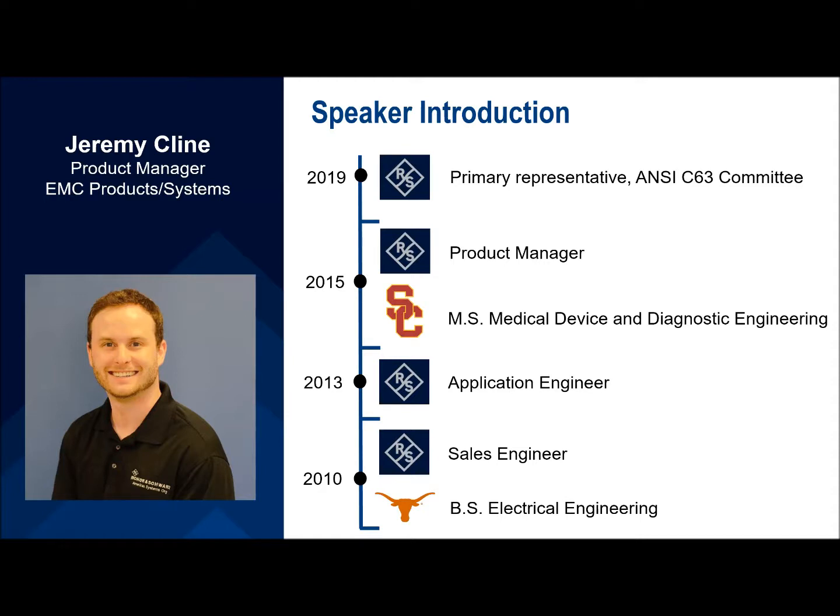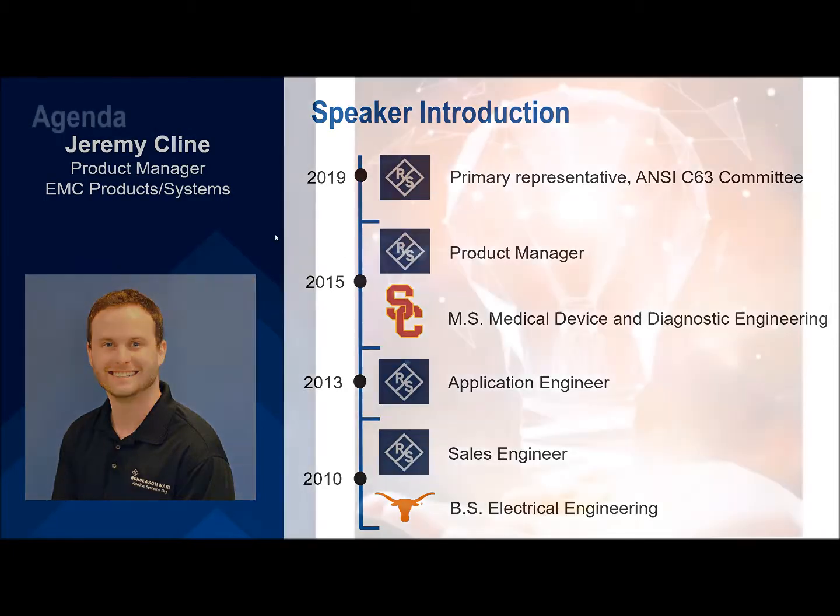A year later, we decided as a company we wanted to be part of the ANSI C63 standards committee. I serve as the primary representative when those meetings are in session. And I can say safely that due to the pandemic, that group has not been able to meet face-to-face in quite a while, but the standards are moving. So that's a good thing. Anyway, just a little bit about me as I talk through the presentation tonight. I truly look forward to meeting you in person whenever that is going to be possible.